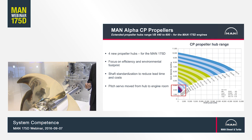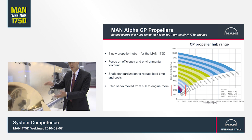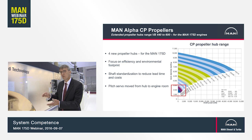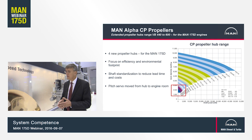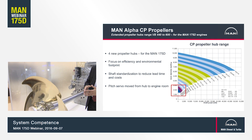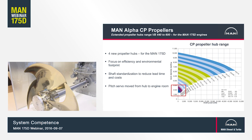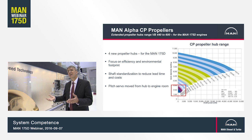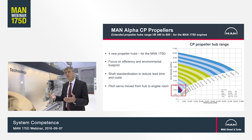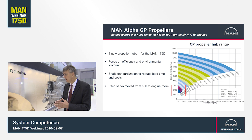This actual propeller hub here is VB490. The number means that the diameter of the propeller hub is 490 millimeter. The propeller diameter in itself is 1800 millimeter and propeller speed 415 RPM. When customers choose a CP propeller, they typically have focus on very high maneuverability. This is one of the key advantages with having a CP propeller.